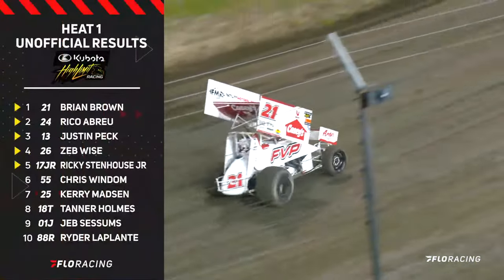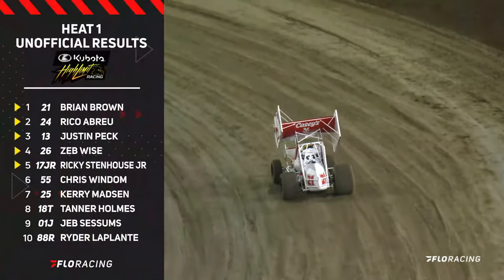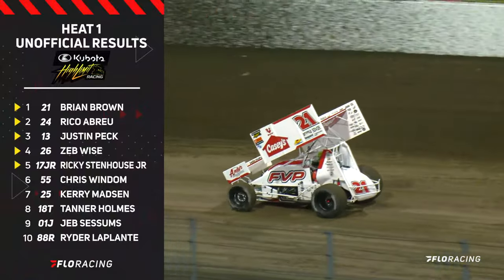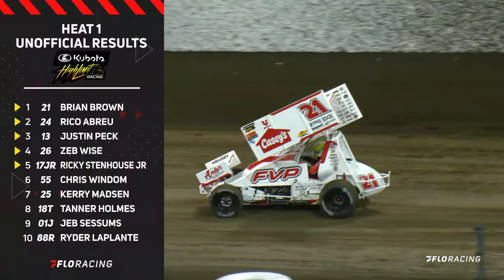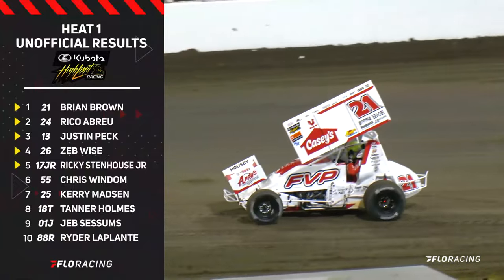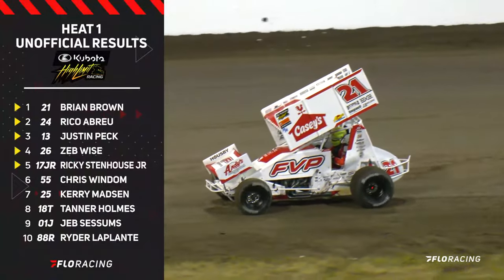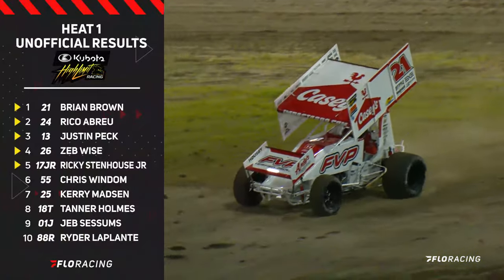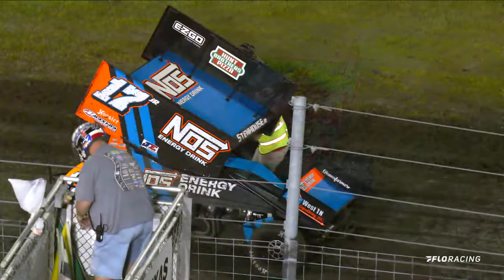Here are your results from TJ Ford's heat race number one. Brian Brown in car number 21 will get the win. He will go to the dash. Second, the 24 of Rico Abreu. Third to the 13 of Justin Peck. Fourth and also going to the dash, the 26 of Zeb Wise. And your final transfer driving car number 17, Ricky Stenhouse Jr. Chris Windham, Kerry Madsen, Tanner Holmes, the rest of the field.